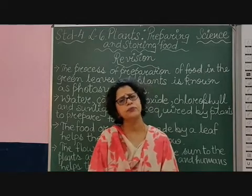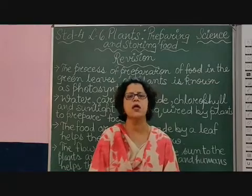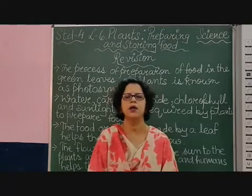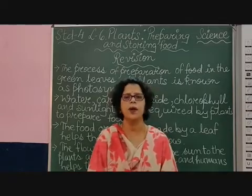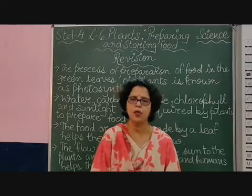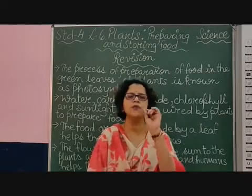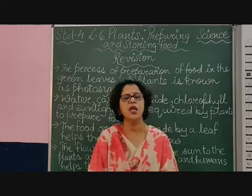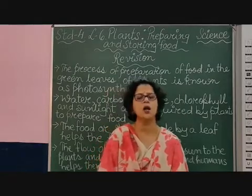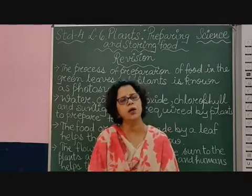Children, they also need carbon dioxide. This is a gas present in the air. As we have discussed, there are different gases present in the air, like oxygen, nitrogen, carbon dioxide, argon. In that, the plants need carbon dioxide, which we human beings or animals give out. That is very important for the plants. How do the plants take the gas, that is carbon dioxide? They have some pores, or you can say holes, in their leaves, on the underside of the leaf. Those pores are called stomata. They help the plants to take in the gas.